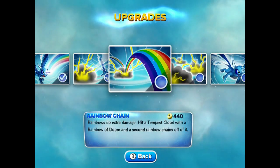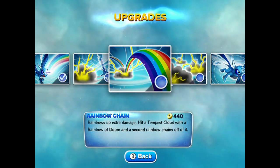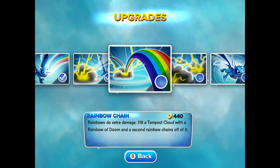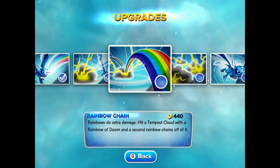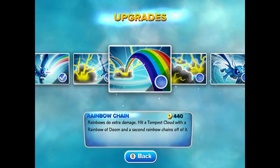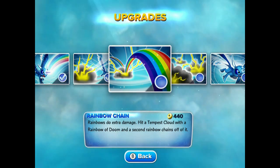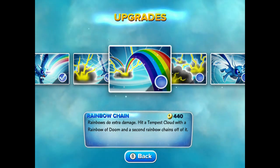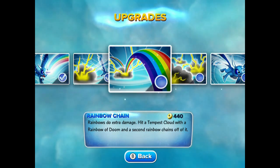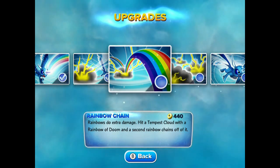First purchased upgrade, Rainbow Chain. This is actually really cool. Rainbows do extra damage. Hit a Tempest Cloud with a Rainbow of Doom, and a second Rainbow chains off. This basically comes close to doubling your effective range. So she doesn't have a true projectile, if you will, like Shade Master with Hex, or a gun or something. She just kind of got the arced deal. But when you shoot it off a Tempest Cloud, it will actually do more damage and increase your range.